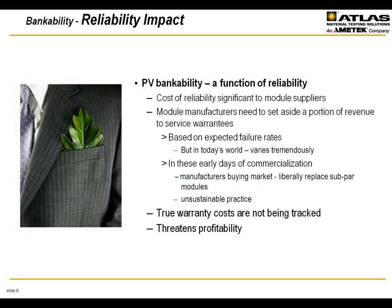The cost of reliability is significant to module suppliers, and these days module manufacturers need to set aside a certain portion of their anticipated revenue to service warranties, and that is based on the expected failure rates. However, in today's world, where it's a great challenge to determine the failure rates with any sort of degree of confidence, you find that the PV manufacturers have really varying approaches to establishing what these failure rates may be.